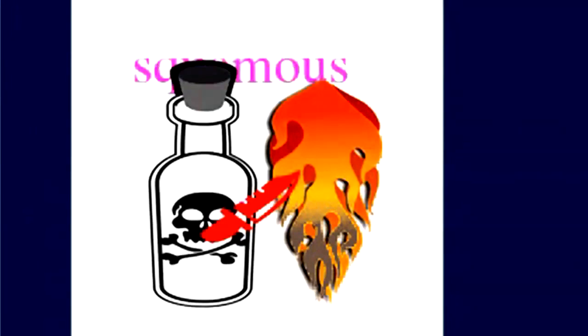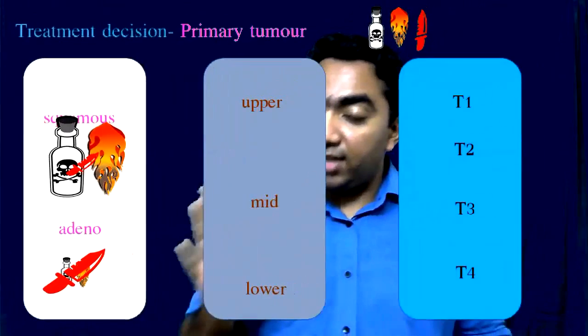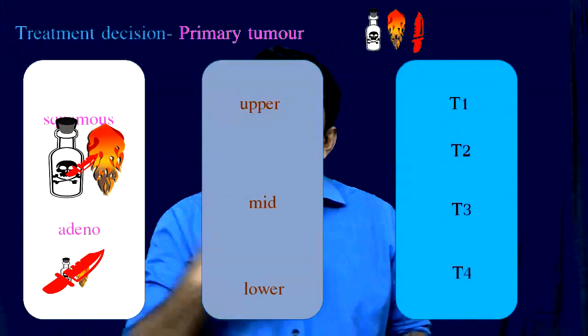Suppose it is an adenocarcinoma, there is no role for chemoradiation. The adenocarcinoma is not at all responsive to chemoradiation. So surgery, whatever may be the carcinoma, if it is adenocarcinoma, surgery is the mainstay of treatment in carcinoma esophagus, in adenocarcinoma. Now coming to the location of the tumor.